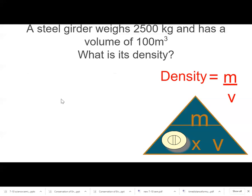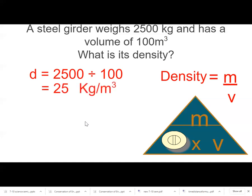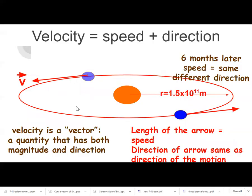Because we already know the other two, but we don't know density. So 2,500 divided by 100 is 25. And because we've had kilograms and meters cubed, the answer needs to read 2,500 kilograms divided by 100 meters cubed, which gives us 25 kilograms of mass per meter cubed. Again, we have to give the units. Okay.